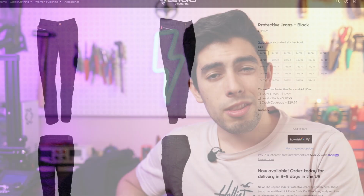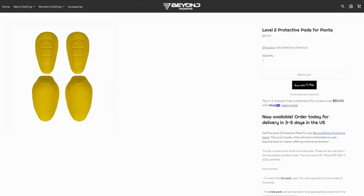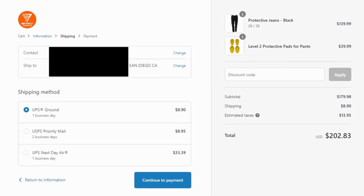And to get the pads alongside them, you're gonna have to spend a little bit more. For the Crash Level 1 pads, which are black, you're gonna have to spend another $20. And for the Crash Level 2 pads, which is what they sent me, these are gonna cost you $40. So in order to get this full package that I've got sitting on the table right now, you're gonna have to fork out $180 plus shipping and taxes. So, you know, they're not a cheap investment, but they will protect your skin better than normal jeans.